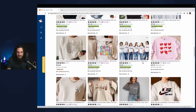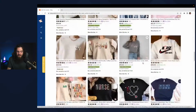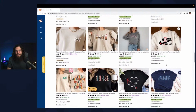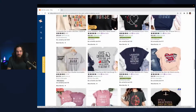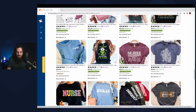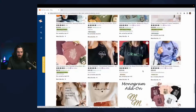But you'll still see today there's a lot of listings that are performing well that have this retro style font with the chest graphic and then the back print. So if you're not doing those in your store, I highly recommend adding that to your store. It's a great way to increase your sales because it is popular and it is in demand right now. Here's another one. But yeah, a lot of different ideas here to choose from.